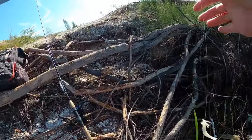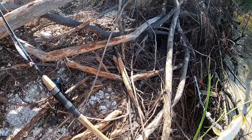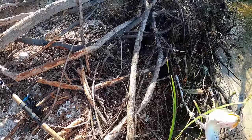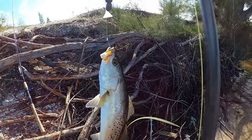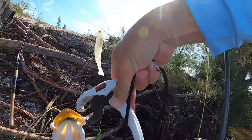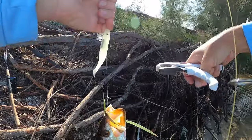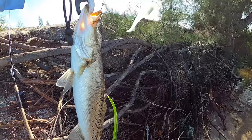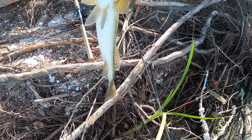All right. Unfortunately, my grip is all the way up here. Don't know why I don't keep it with me. Oh, Jesus. Yeah. Okay. Got some trout around. Oh, I missed. Okay. Gotcha that time. Yeah. Ooh, that's a nice one. Got hooked pretty good, too.